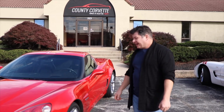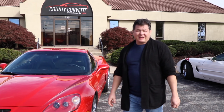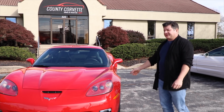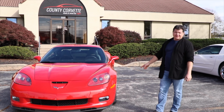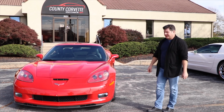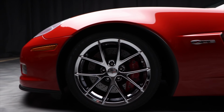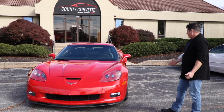I'm Jim Jordan and I have a 2009 Victory Red Z06 with an ebony interior. This is 13,715 original miles. This is a 2LZ. It has the chrome wheels and it's a great car.